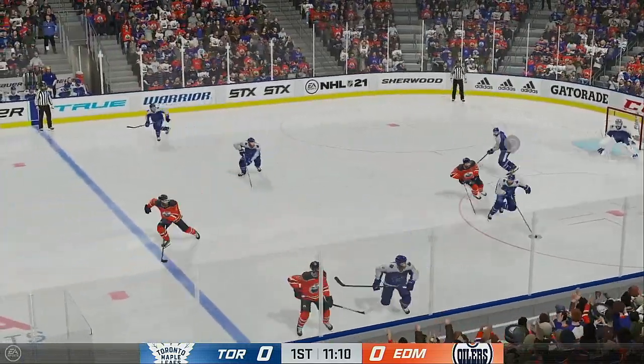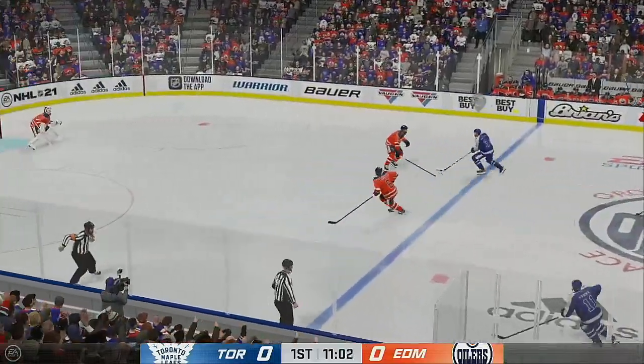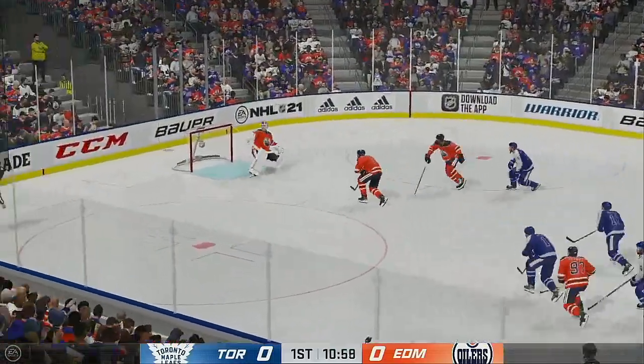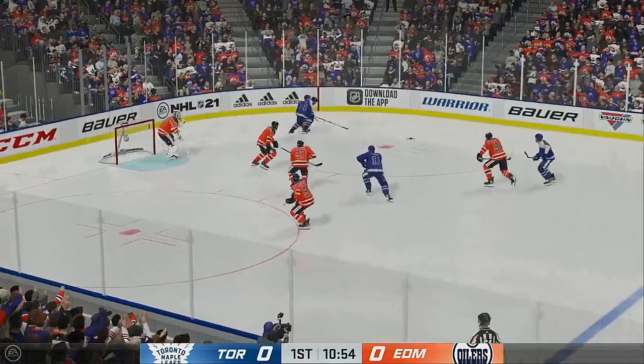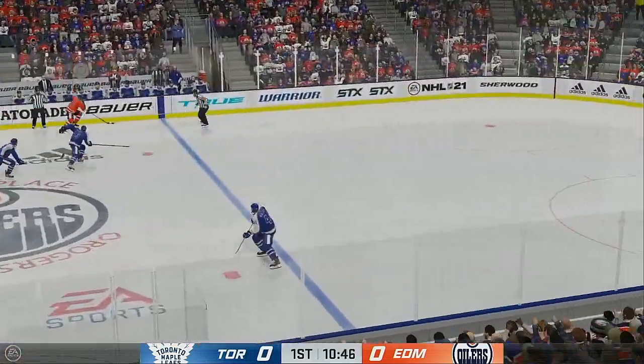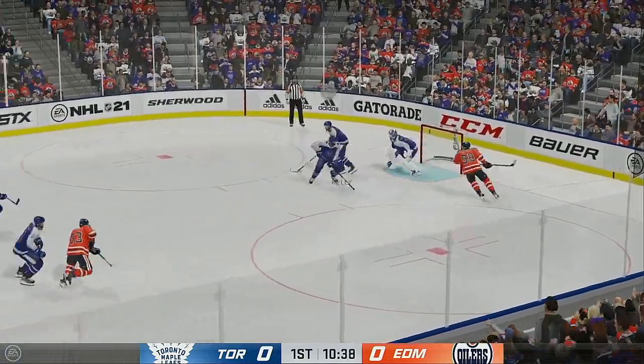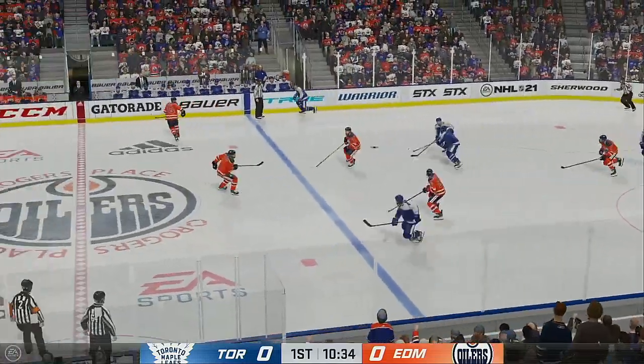Toronto's got the puck. Riley stick handling in his own zone. From center, they get into the attacking area. Hammers it on net. Oh, what a stop by Koskinen. Grabbed along the boards by Puljujarvi. Moves inside. And the lane's clogged up blocking that.